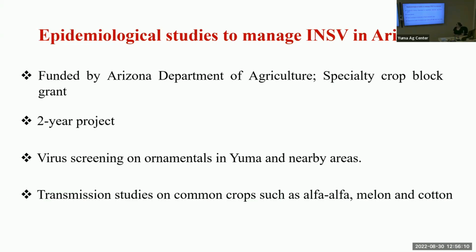My first objective is to screen ornamentals for the virus in Yuma and nearby areas. We were also supposed to screen wheat species for the virus, but since Dr. Selinsky's group is already investigating it, there's no point in doing that twice. So we skip that part and will only be focusing on ornamentals. My second objective is to conduct transmission studies on crops such as alfalfa, melon, and cotton to determine if these crops act as a host for the virus or not.